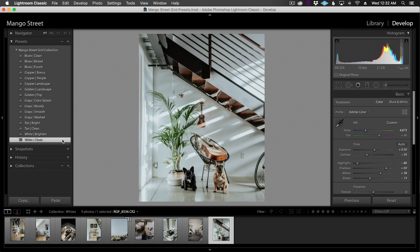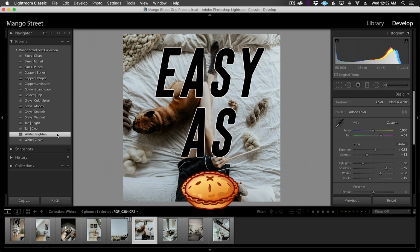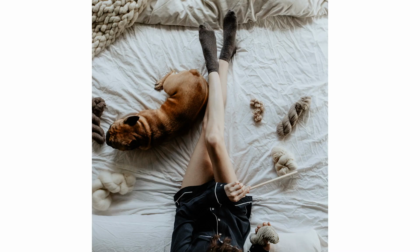Wow, you can't even tell they haven't taken a bath in a month. We love this preset for white walls and green plants. Let's add a human to the mix. Easy as pie. All right, let's see the rest of these suckers.